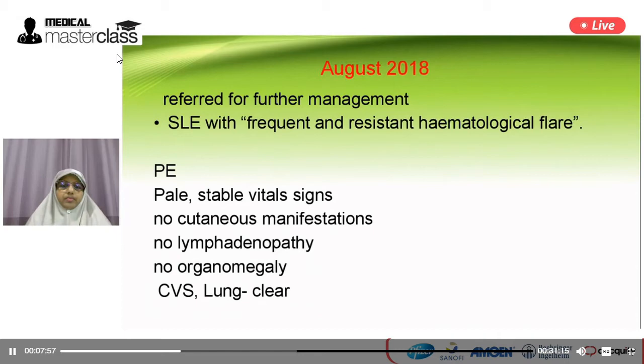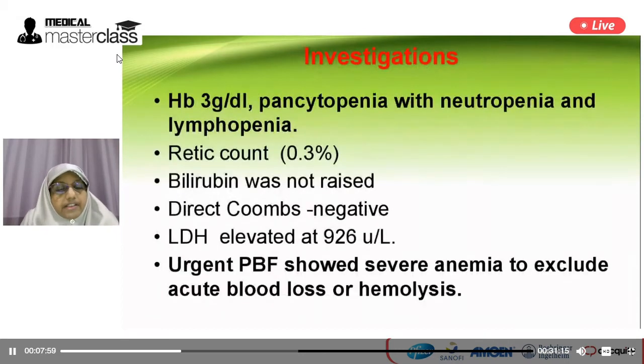Here comes her investigations. Her hemoglobin was 3. So we do not know what the hemoglobin was when she was discharged. So she easily drops her hemoglobin. She was pancytopenic with neutropenia and lymphopenia. Her reticulocyte count was only 0.3%. Bilirubin was not elevated. Direct Coombs was negative. Her LDH was elevated. And urgent full blood picture showed she has severe anemia, to exclude acute blood loss or hemolysis.